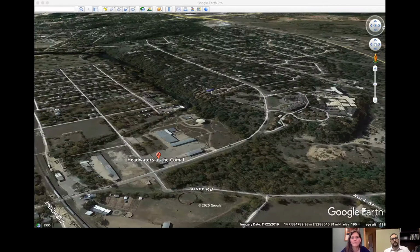So what we wanted to do was mostly focus on the site itself. I'm going to bring up the general location of the site on Google Earth right here. So Mindy, can you tell us a little bit about the site and the excavations that were done, and sort of give an overview?